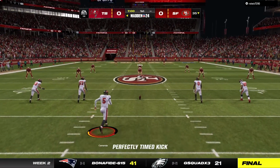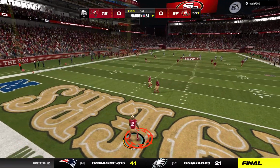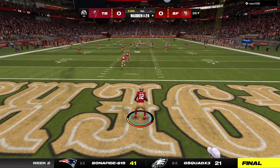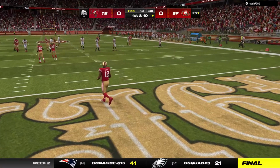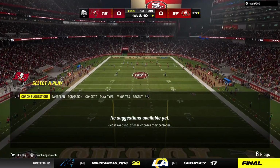The first game's out of the way. Time to buckle down for the long season ahead, and we're off in week 2. No run back here on the opening kickoff, as we'll start at the 25.